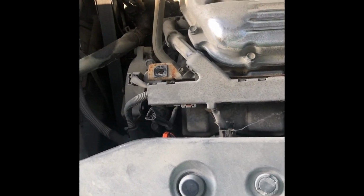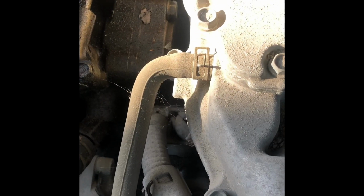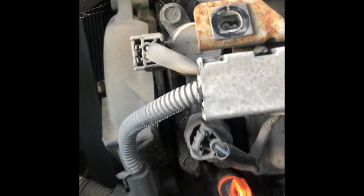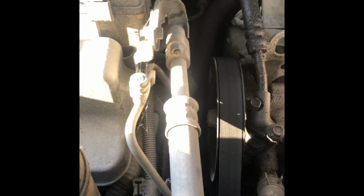So we're gonna find out what caused the power steering leak on this one. Got a lot of stuff going on here. Pretty much this hose is busted, needs to be replaced. Terribly wet out there. So basically right now there's no power steering.